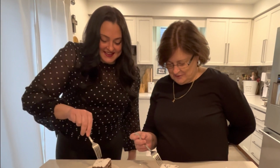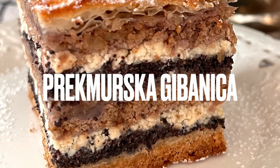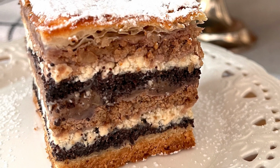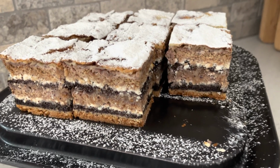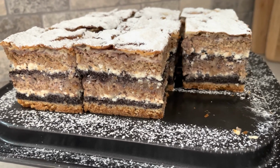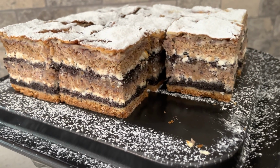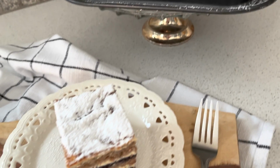Today I have my beautiful mom, Mama Terezija, in the kitchen with me. She is going to be sharing with us a recipe so dear to my heart, Prekmurska Gibanica. Prekmurska Gibanica is an interesting combination between a cake and a pastry, and it's originally from the region of Prekmurje in Slovenia. And for centuries, this delicious dessert was served as a festive and ritual dish in Prekmurje.